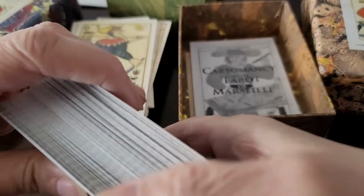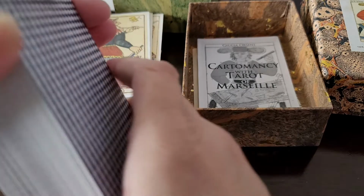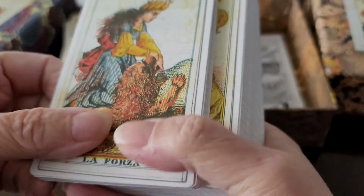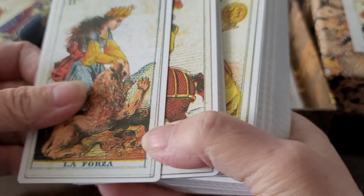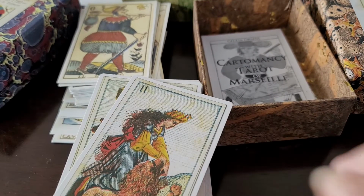I know there is a tavern style deck created of the Perrin. I happen to have that too. Okay, I'll pause and get that so you can see.